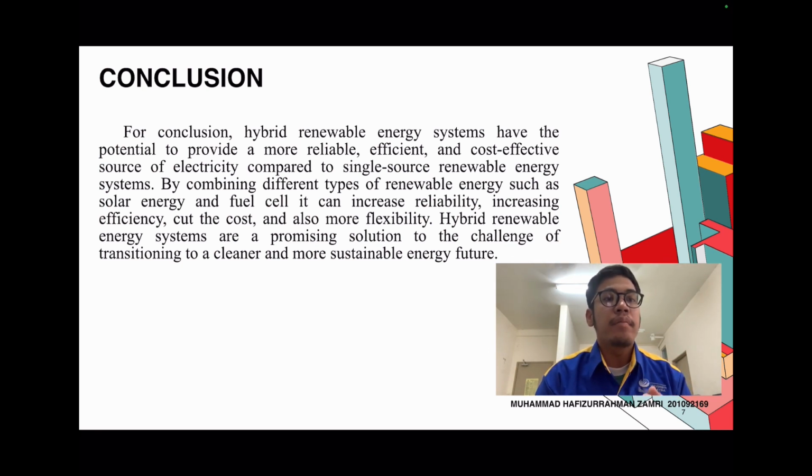Hybrid renewable energy systems are a promising solution to the challenge of transitioning to a cleaner and more sustainable energy future. Thank you so much.